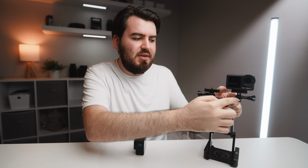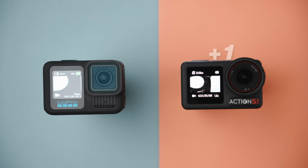Whereas the Action 5 Pro, you have to use this magnetic mount and a little adapter in order to attach it to a tripod, which adds some extra bulk. So I thought that was really well thought out on the GoPro, but when it comes to the overall experience and ease of use between these cameras, I do find myself liking the Action 5 Pro a little bit more.